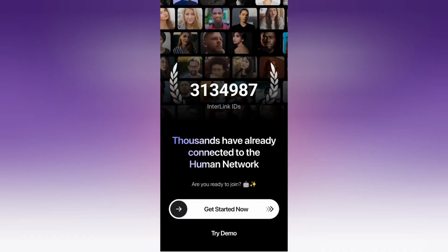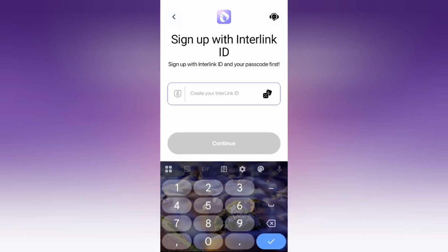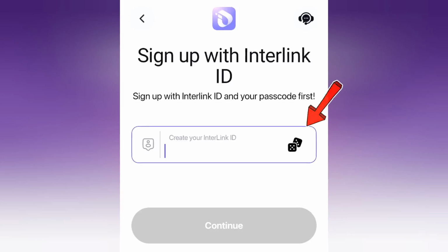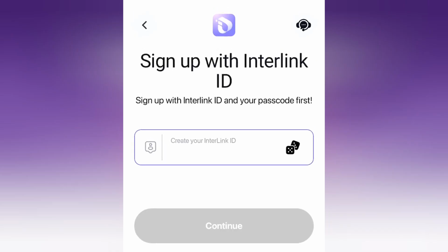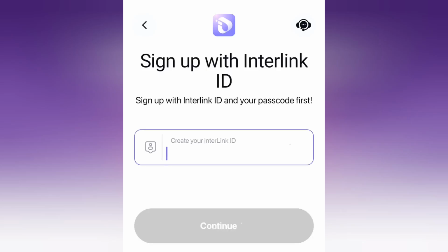So we're going to say get started now, and of course we click on sign up because we're doing this for the first time. Now this is a dice right here. You can just click on this dice right now and it will generate an automatic ID for you. As you can see, sign up with Interlink ID and your passcode first. So we can just click on this right now and this will generate an ID for me. Now if you don't like this, you can just click on cancel and click the dice again and another ID will be generated for you.